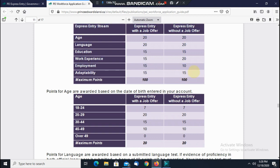Anyhow, I hope you will understand the Prince Edward Island PNP program. People think that you need a job offer. No, for PEI and SINP you don't need a job offer, but a job offer will give you extra points.